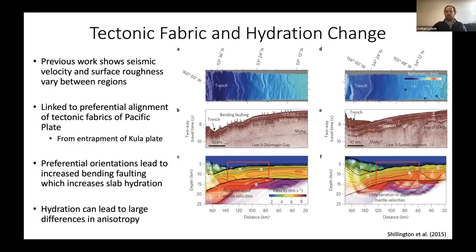So this is some work by Donna Shillington and others, looking at two active source lines. So here on the left, this is an active source line near the Shumagin Gap. On the right, this is for the Semidi segment. And we see some very stark changes as we go from one region to the other. So in terms of bathymetry, we see a much rougher bathymetry beneath the Shumagin Gap. And when we look at the actual two-way travel times, you can see there's lots of evidence for bend faulting. Whereas beneath the Semidi segment, we see a much smoother varying topography, and we don't see this bend faulting.